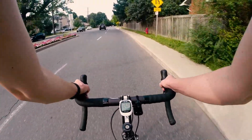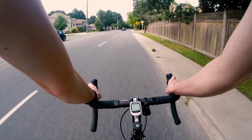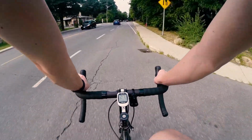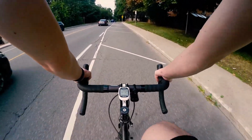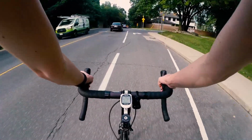Believe it or not, I've actually never ridden down this hill before. Driven down it hundreds, thousands of times, but never on my bike. So this will be new. Should be fun descent. Pretty smooth. Might be kind of windy before I get to the bottom though, so we'll see.